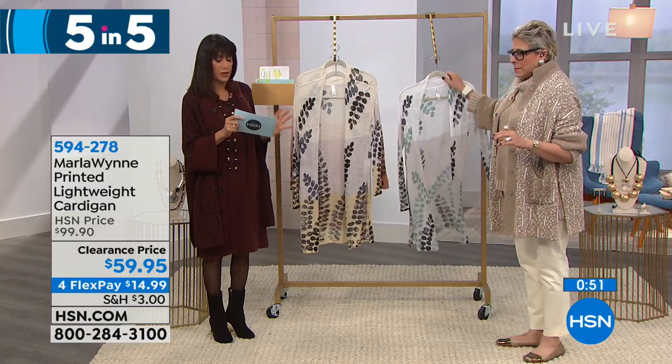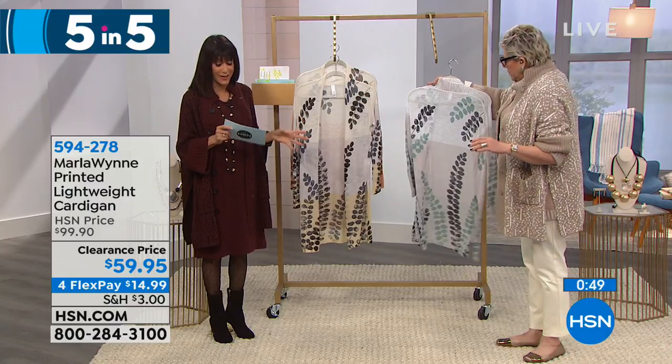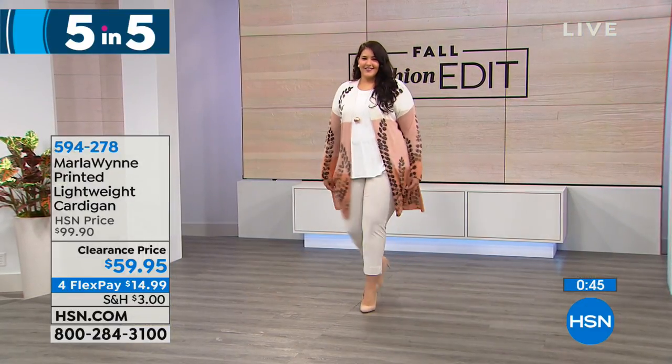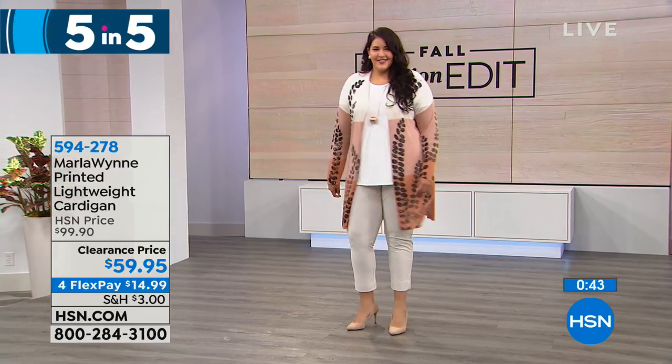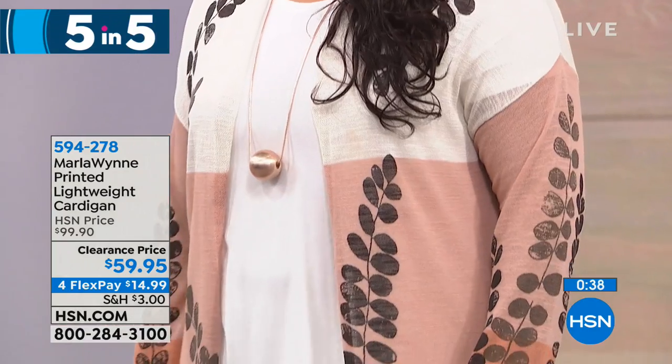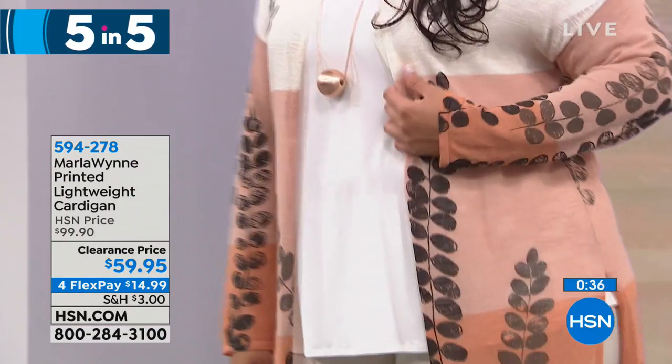Okay, on we go to yet another customer pick at 4.3 stars. You're looking at a beautiful printed lightweight cardigan that we did for $99. It's $59.95 and about 35 inches in length. This is great with nice side seams. This is a slub yarn. It's beautiful. And look how great it looks on Kaz.